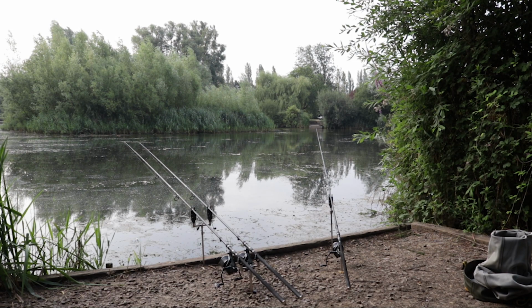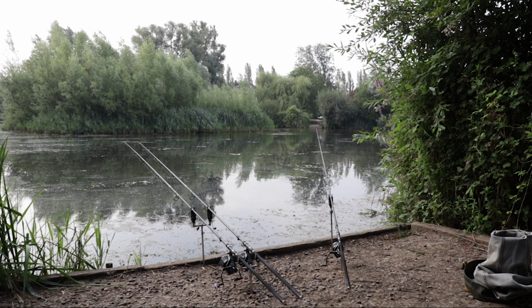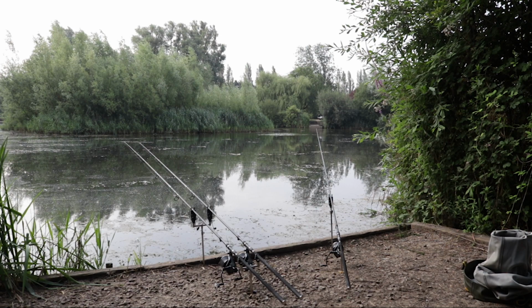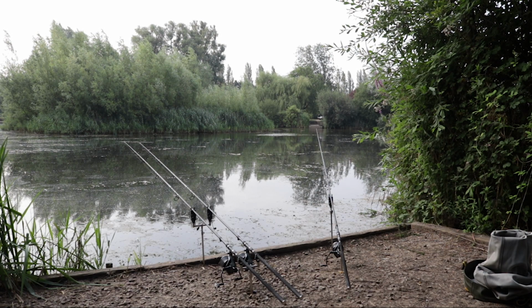But we've just gone 6:30 now. I've been up for about an hour. And I'm just starting to see the odd sign over the middle rod, which is the close-in rod. I've seen a couple of patches of fizz pop up here and there, and then it was directly over the spot at one point, and I'm thinking, come on, come on, come on. But yeah, there's definitely something feeding close in.